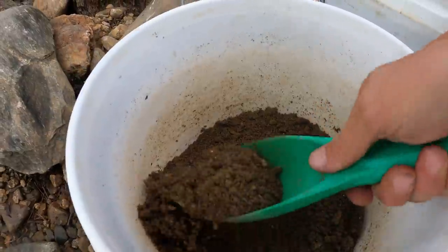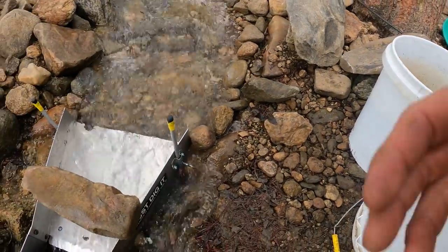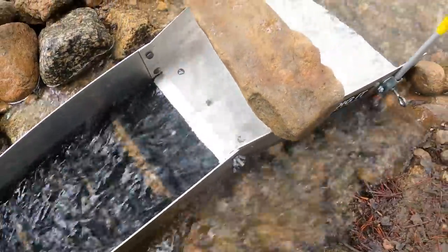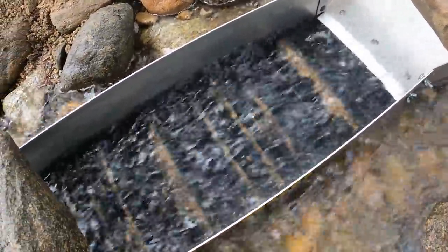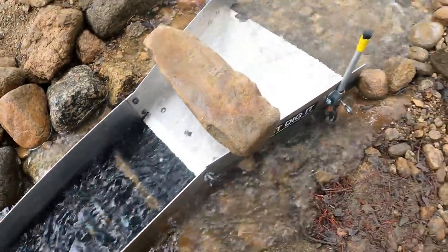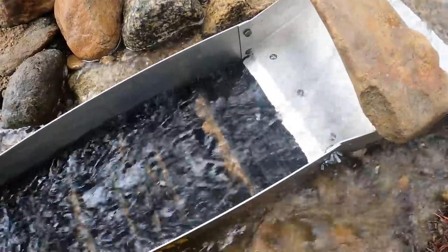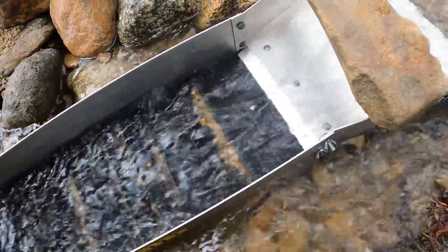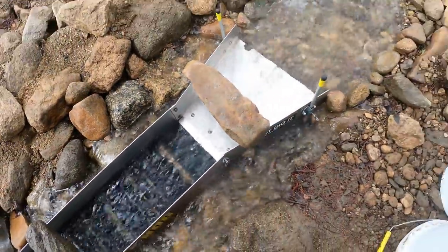I'm getting it all washed down, and I'll add the larger pieces that you see right there. So you'll be getting garnets, quartz, iron, gold, probably granite, lots of granite out here. So be looking out for my DMI gold pay dirt bags from Catch Creek, Colorado.